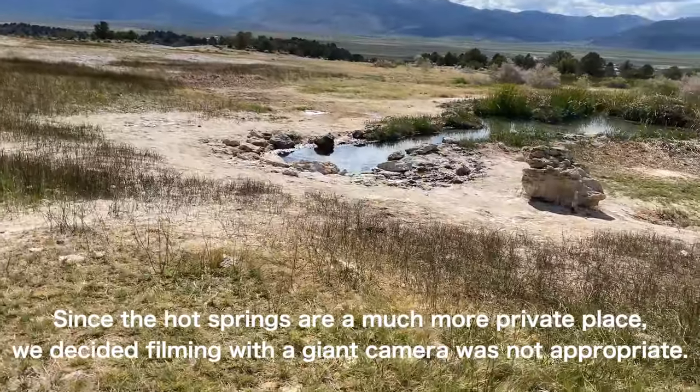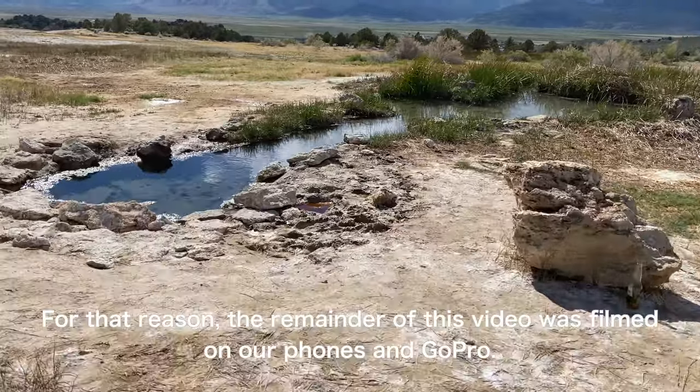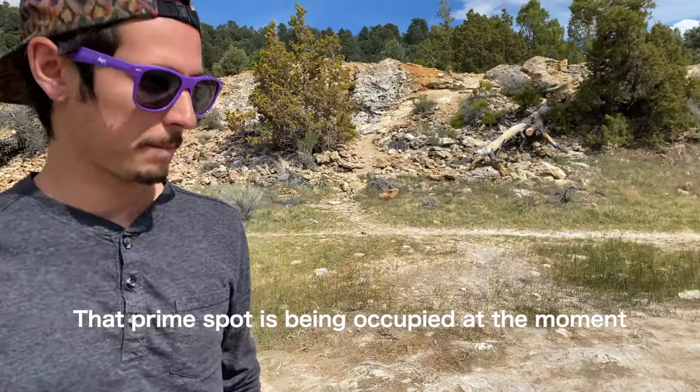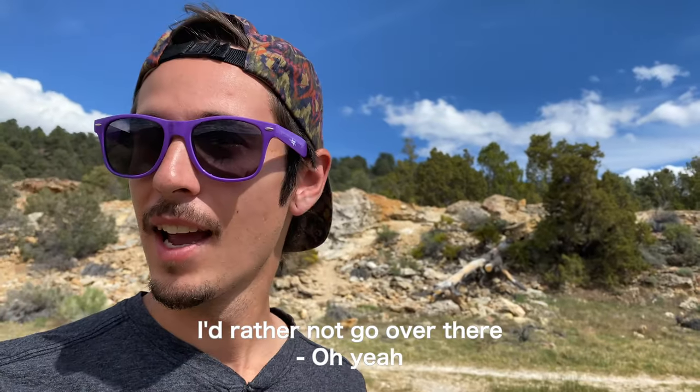Saw a whole lot of something I wasn't expecting to see, to be honest. Half smoke. That prime spot is being occupied at the moment. I'd rather not go over there.